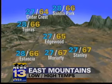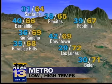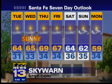East Mountains, 20s tonight, 60s tomorrow. And then here in the metro area, plenty of sunshine, about perfect temperature-wise. 69 downtown, 65 Placitas, Santa Fe, 64 degrees. Plenty of sunshine through the 7-day, as you can see.